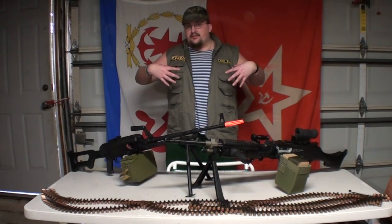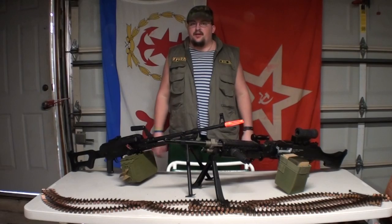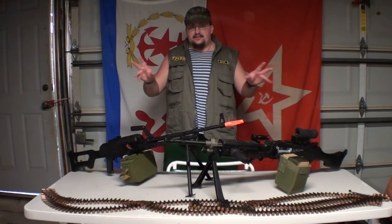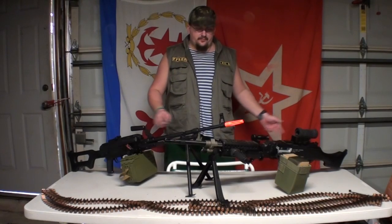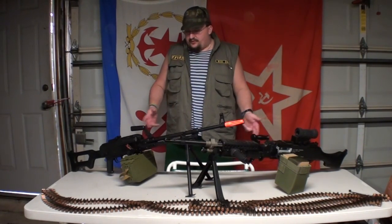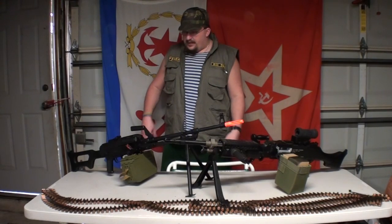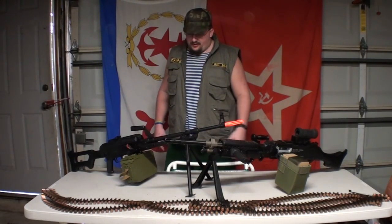Now for my personal pick, which one I would choose, it'd definitely be the PKM, because on paper, statistically, this is better, because you have bigger mag, more gearboxes, easier to just do stuff with. I can get all the real steel components I need. It's just a matter of price.